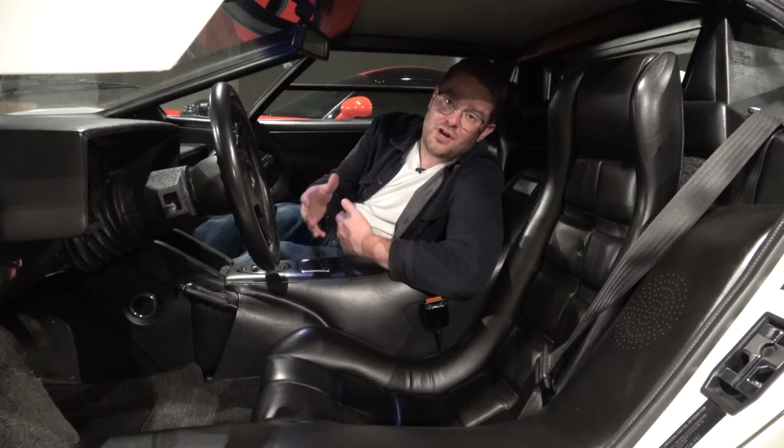Behind the seats is also covered in carpet, almost all the way up the firewall. Now, I don't know if it was optional to have that done in leather and it's just not done on this particular car, but with this one, it's done in carpeting. So this car is a blend of metal and leather like you expect, but also a lot of carpeting.